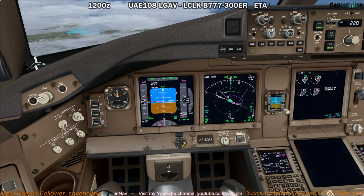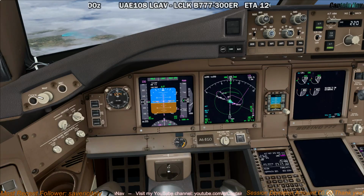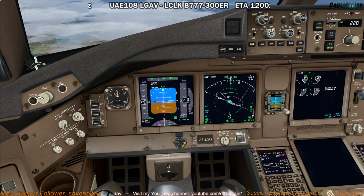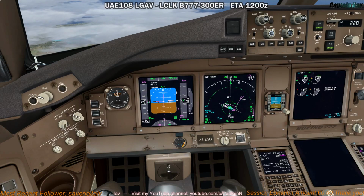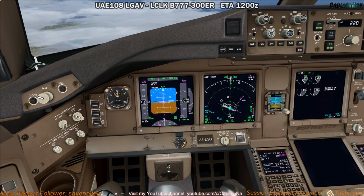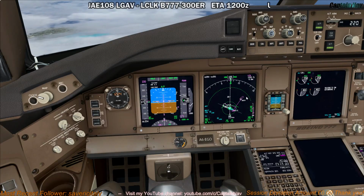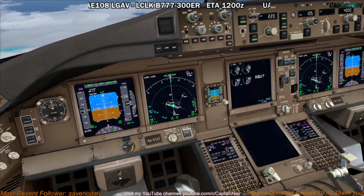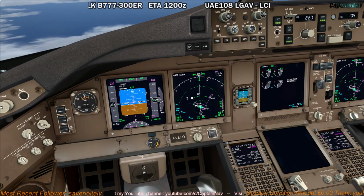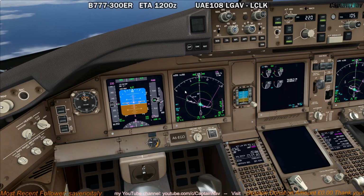He now seems to be on a very far base leg. According to the EFB, it's about here maybe. Okay, he says he's got me in sight. Yeah, we can see Monticas now, so we're just gonna hold and wait for him to arrive.